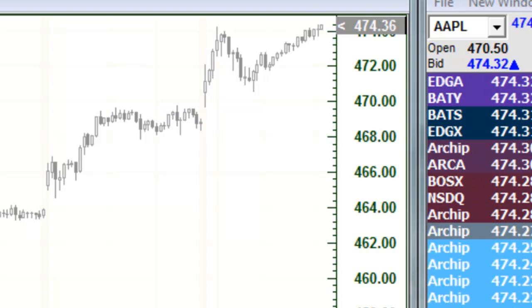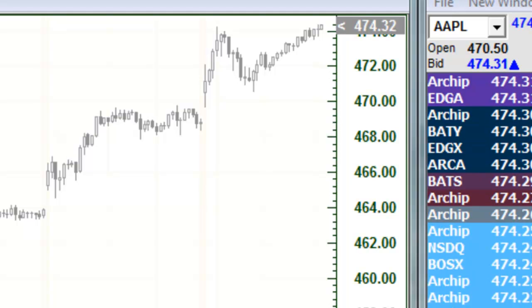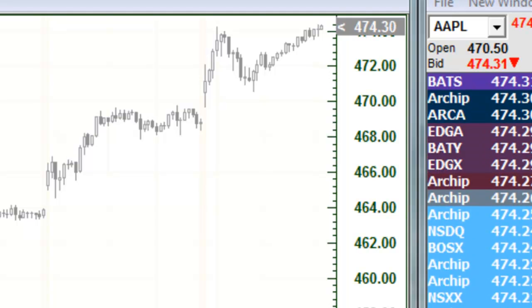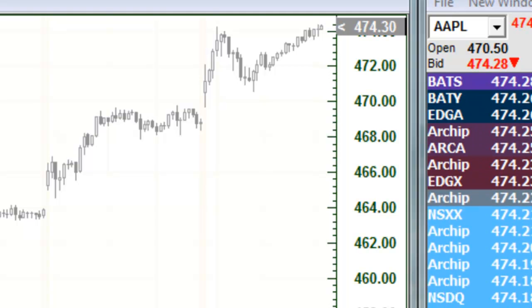Obviously, I don't hold positions overnight very often, but if this moves through here nicely, and if it doesn't show signs of really reversing to the downside, I really have no reason to exit this position until the end of the day. So we're going to try to ride this out and see if we can get maybe another couple $100 off of this.